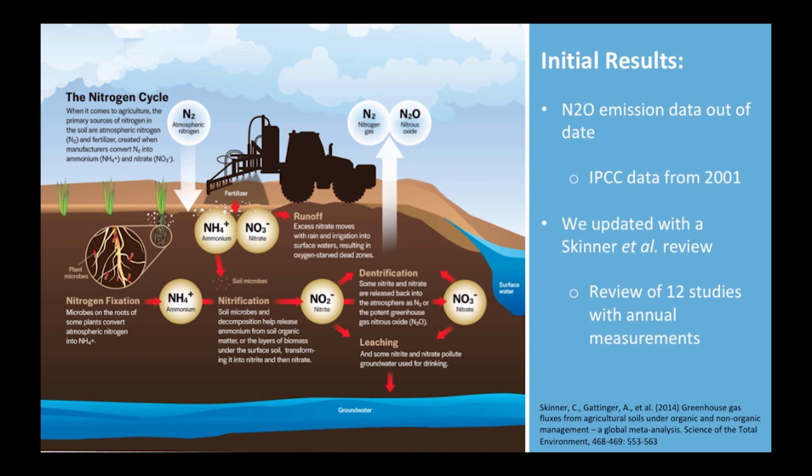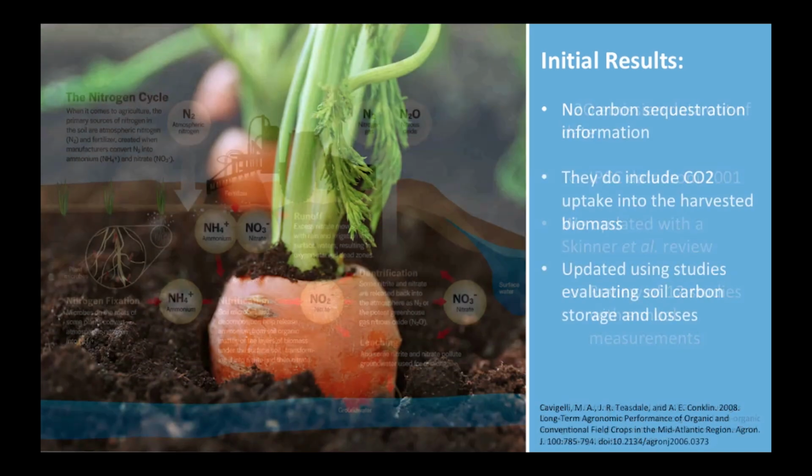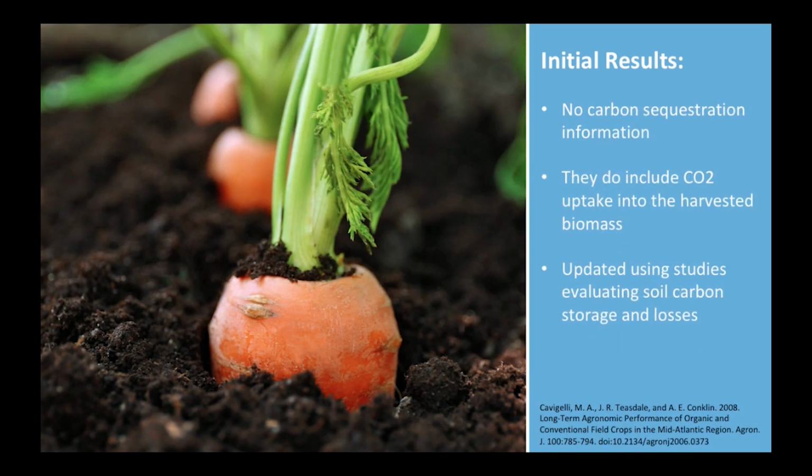They reviewed 12 studies with annual measurements, which included the crops that we were looking at, which was very lucky that in this instance, we actually found a meta-analysis that had all the information that we needed. We're not always that lucky.